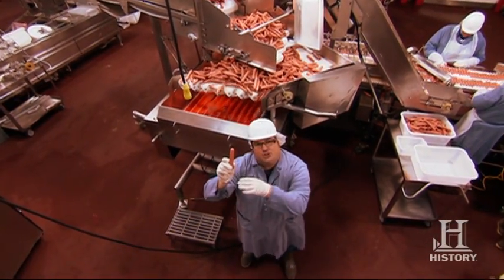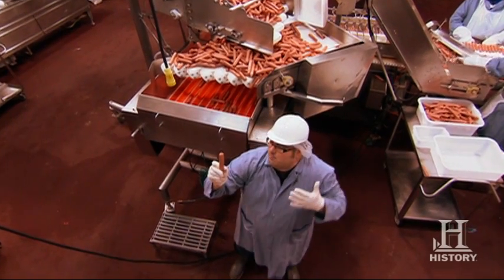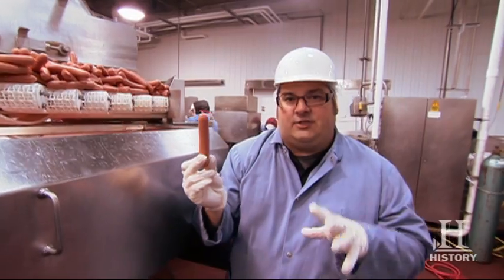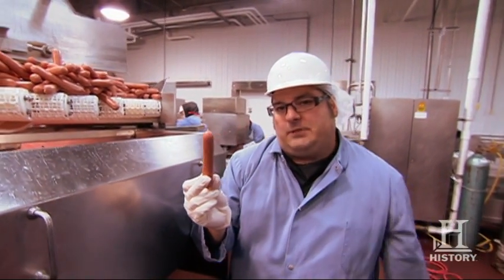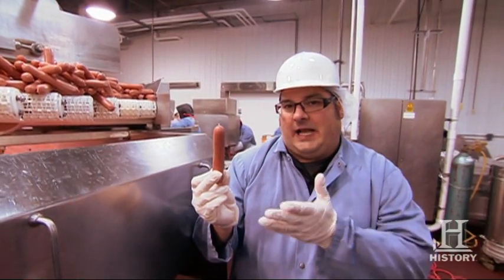Now, no one's exactly sure where the term hot dog came from, but we've got a few ideas. The Germans used to call Frankfurters Dachshunds, or little dogs, and it was the first hot food ever served at baseball games. So a hot food that looks like a little dog. Sounds good to me, hot dog.